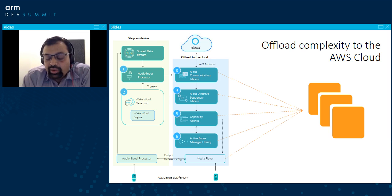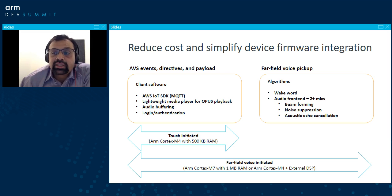As a device maker, all you need to do is implement an Opus decoder, and then the cloud sends your device 64 kbps Opus. And whether it's music, whether it's audio, whether it's alarms, everything is encoded into 64 kbps. And as a device maker, that's all you need to handle. So all of the complexity that was on the device before has now moved to the cloud. And we'll talk a little bit more about what this means.